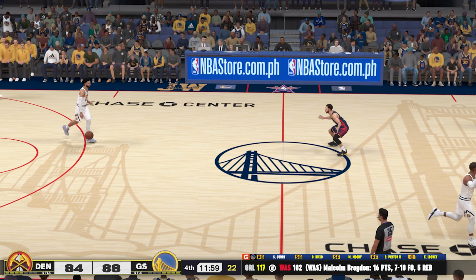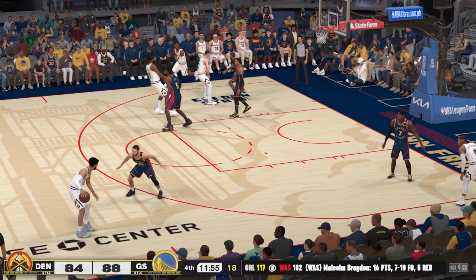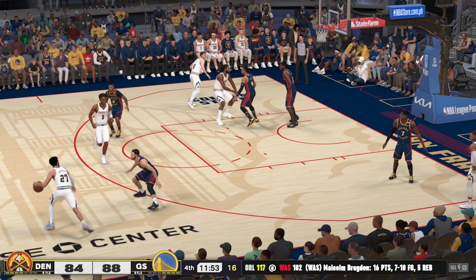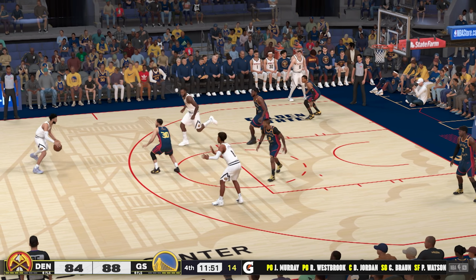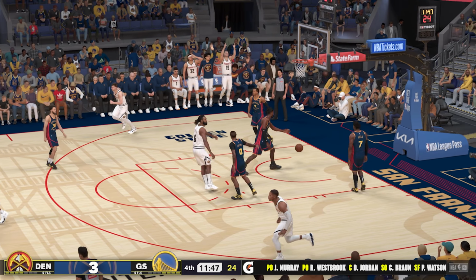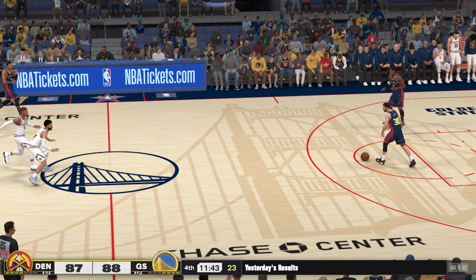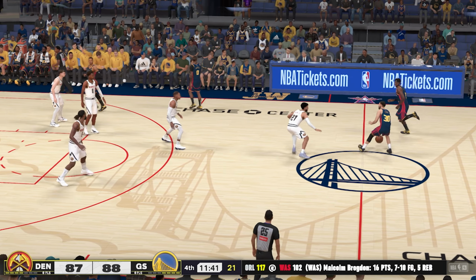Nuggets trail by 4. On the court right now for the Nuggets, Hayden Watson is out there with Christian Brown. Then there's DeAndre Jordan. Then there's Russell Westbrook. And it's Murray in at the point. He drops it from range. So active on offense. Murray doing it himself.